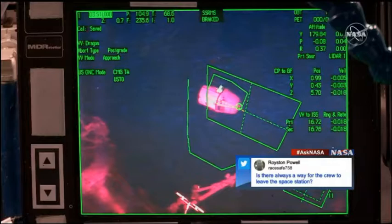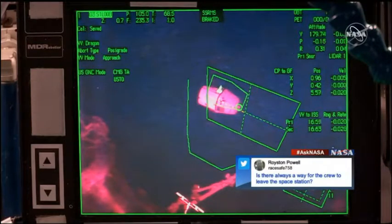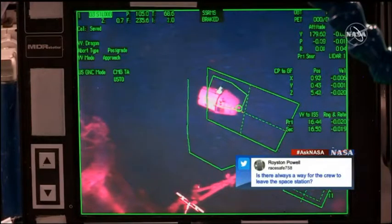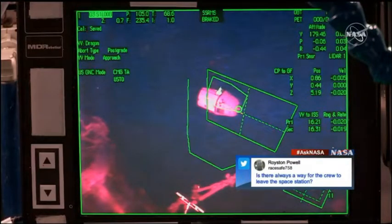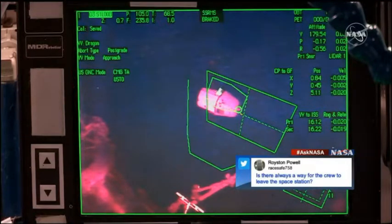From Royston, we have this question asking if there is always a way for the crew to leave the space station. And yes, definitely. We use the same vehicles that they take to the space station, the Soyuz at the moment, as their emergency escape vehicles. If there were a problem, they would get into those and come home, and could do so pretty much any time. And that will continue to be the case as we have new spacecraft bringing the crew into space and to the space station. Whatever vehicle they come up on will continue to be their escape vehicle.